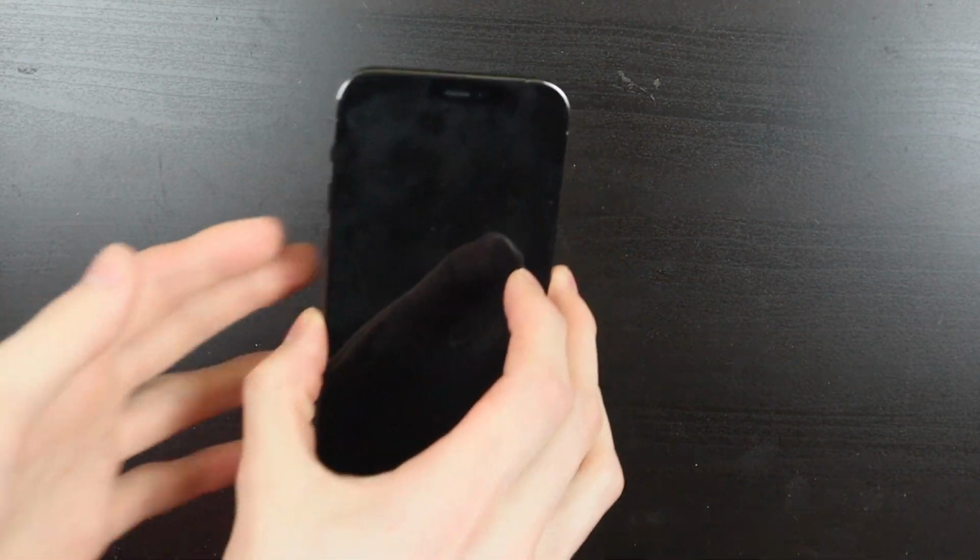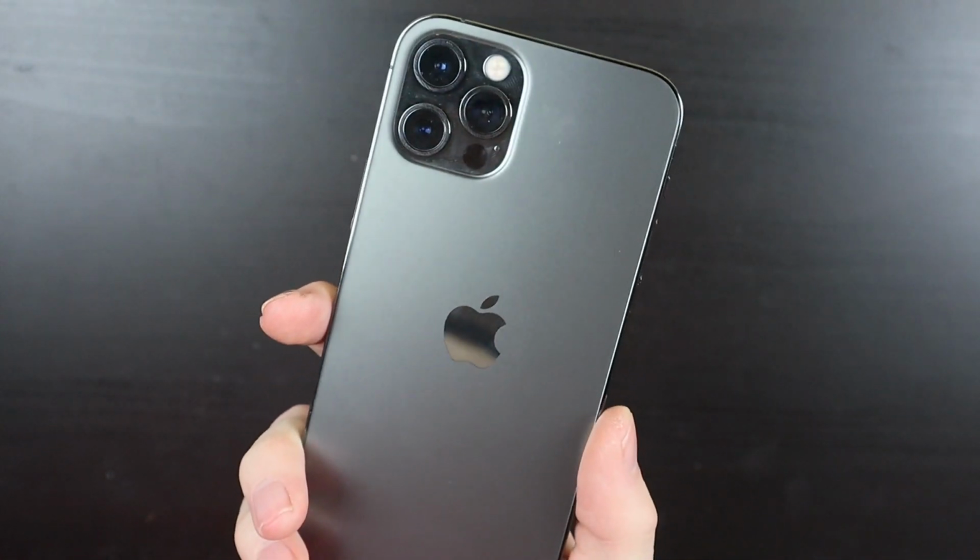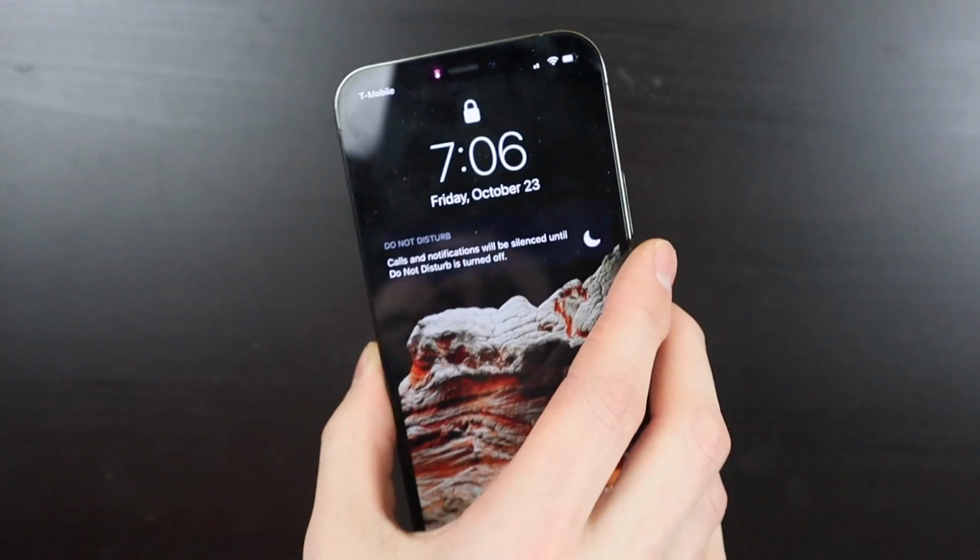But that is basically the iPhone 12 Pro. 5G mileage varies based on where you are, so I'm not going to really comment too much on that. I think for me it's worth it though because it works well in my area, and I do see increased speeds. So overall, for $1,000, is this phone worth it?